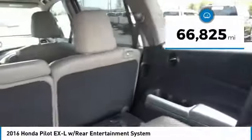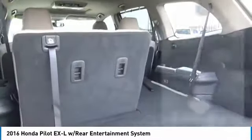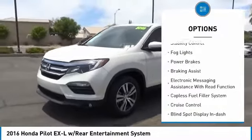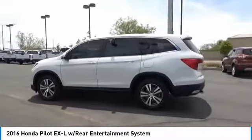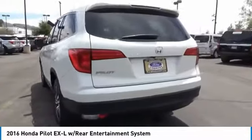This vehicle has less than 70,000 miles. Here are some of this vehicle's great options. Power windows with safety reverse, remote engine start, traction control, stability control, fog lights, power brakes, braking assist, electronic messaging assistance with read function, capless fuel filler system, cruise control.